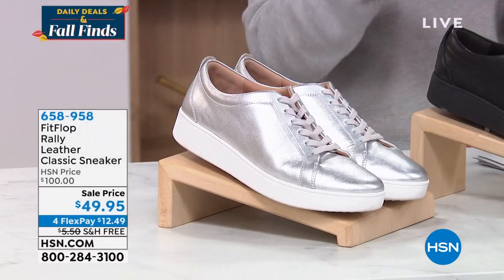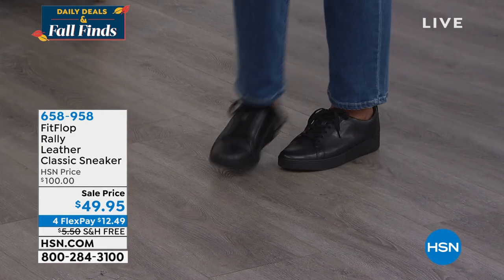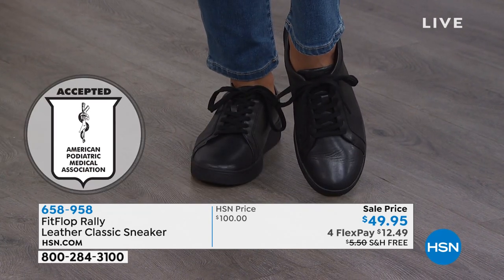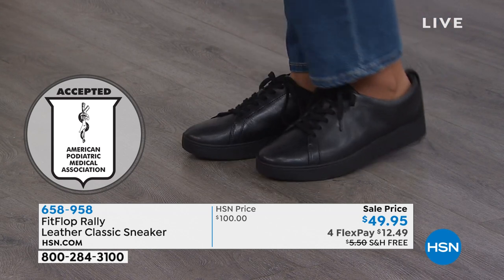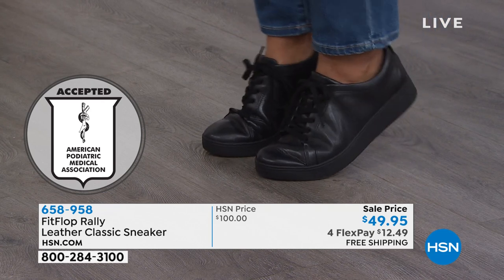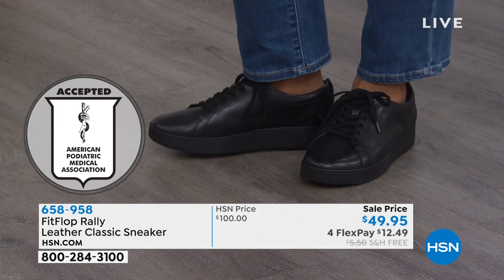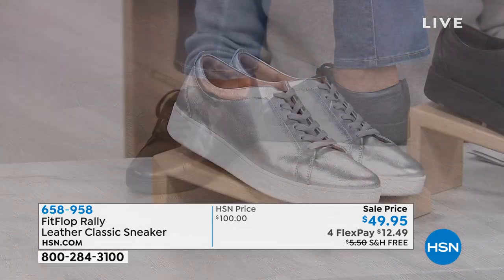It has the APMA seal of acceptance, which means the American Podiatric Medical Association. So basically the doctors for your feet gave this the seal of acceptance, saying you're promoting better foot health when you walk each and every day, absorbing the shock. You're getting that support. You're not feeling the ouchies. Maybe it's your knees that ache, your hips, maybe your back. Put on a good high quality shoe given the seal by the Podiatric Association, and you're going to feel a difference the very first time you put them on.